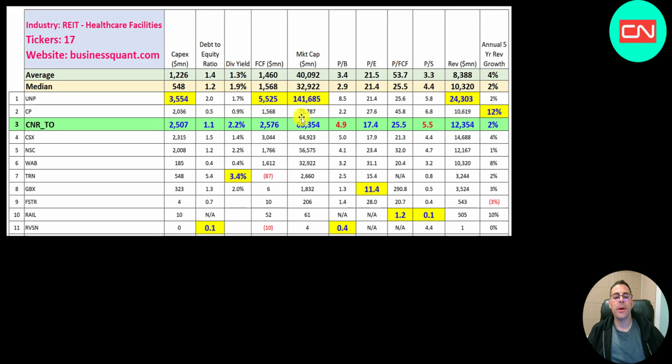They rank third in market cap. Second, third, and fourth are real close. Union Pacific is the biggest by far. They're trading at 5 times book value. Price to book is stock price over book value per share. Rail Vision is the best at 0.4. Their PE is 17, which is better than the median average.